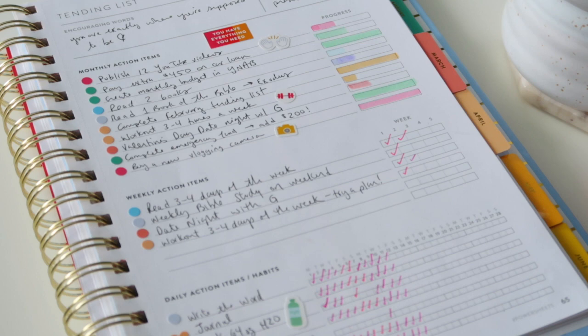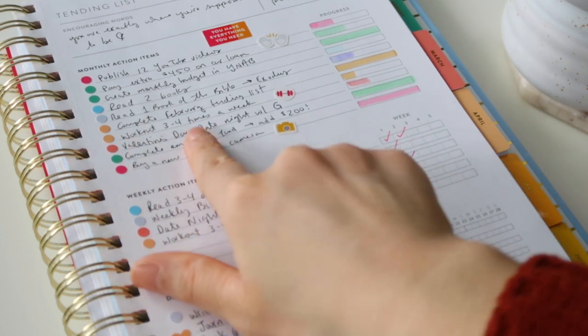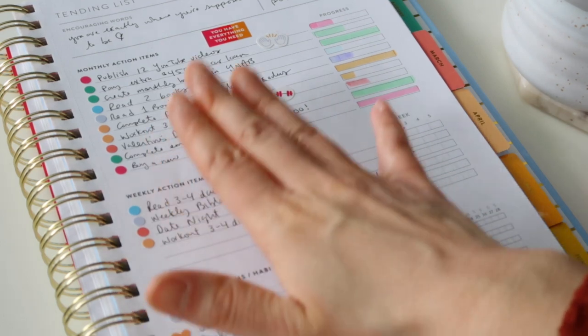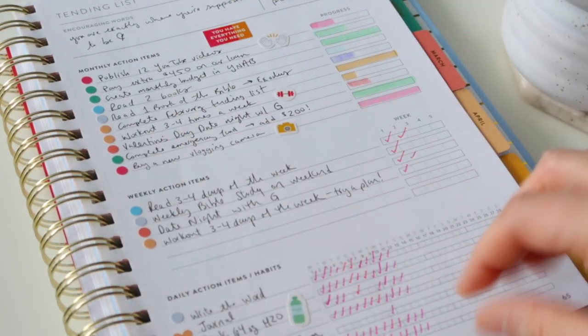Really just to push myself. But for now, I think another stretch goal would be to work out like 5 times a week. That is something right now I don't think I would be able to commit to, because I just know I won't be able to fulfill that, which is why I'm not saying I'm going to work out 5 times a week. I'm putting goals on here that I know I can achieve.